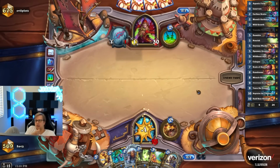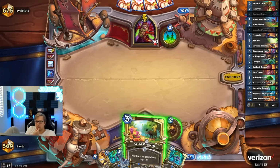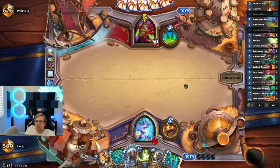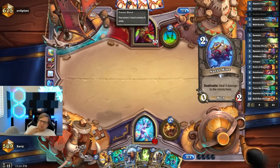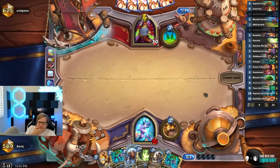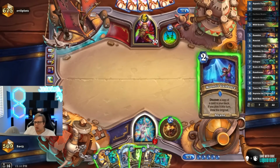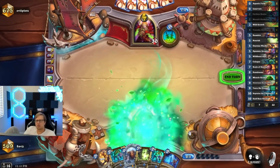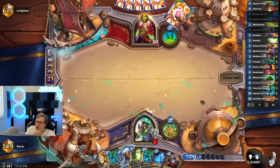Oh, really? I didn't realize it was this. Interesting. It's not necessarily bad, I think we have a lot of healing. But he might be too fast for me. Oh, we'll see. 22. Okay, Boomkin is good, that heals.